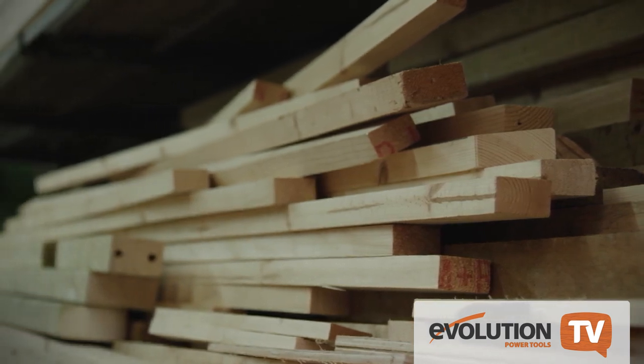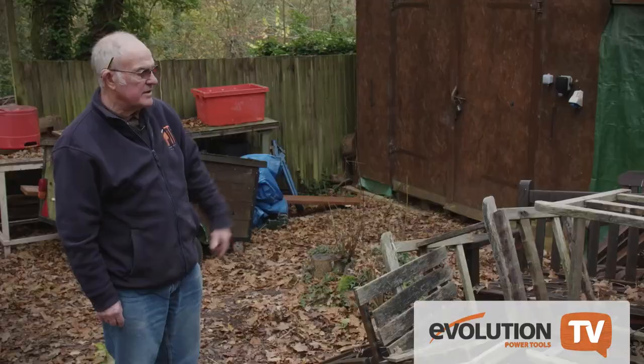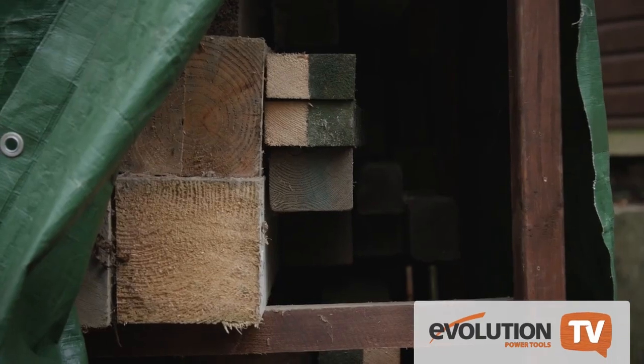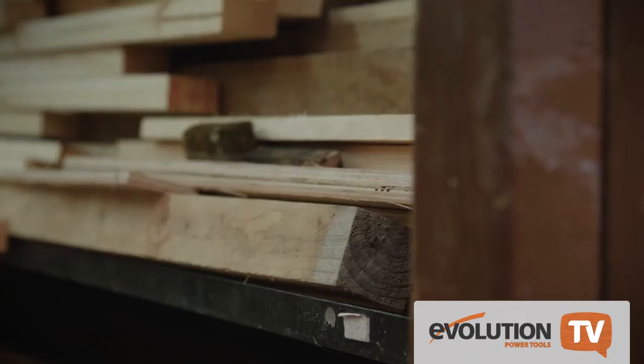As well as the workshop, we've got a wood store where we keep bits of wood. We've got a little lean-to here, so we've got bigger bits of timber in that we've just been given, but we haven't allocated to a job yet.